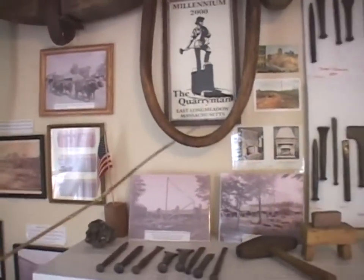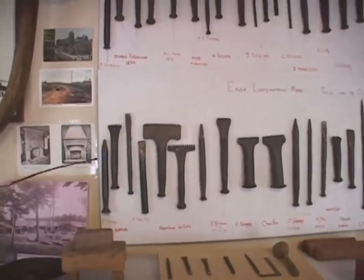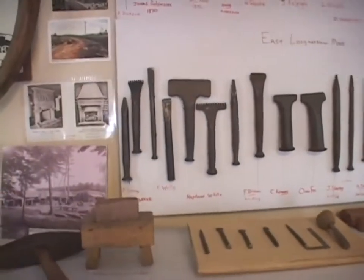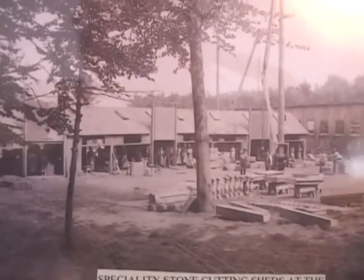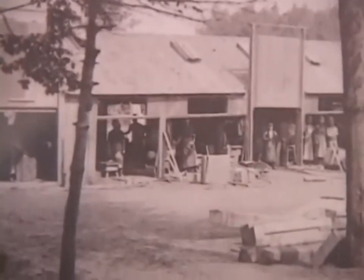These are some of the tools that the men used at the shop. Well, let me back up. This is one of the shops here, right where the DPW is now. You can see all the different sheds here, and the doors go up and down. So in the winter they could keep the weather out, but they're all working on making various stone design pieces like you see in front here.